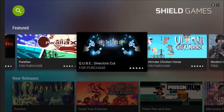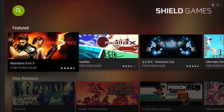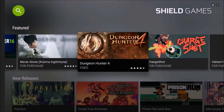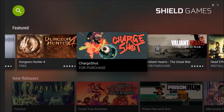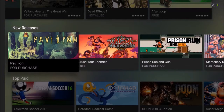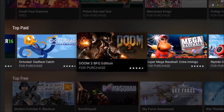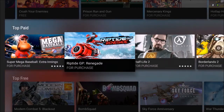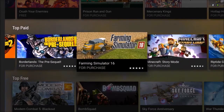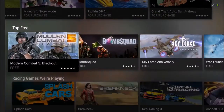These are optimized games. These have been reworked. They're not just the standard Android versions. They've been completely reworked, completely updated. I mean, my Minecraft got nearly a gig update with this, which is unheard of on PE. Down here we've got Doom 3, Riptide Revenge, Half-Life 2, Borderlands 2, Borderlands prequel, some annoying things, Grand Theft Auto. There are some good games here.